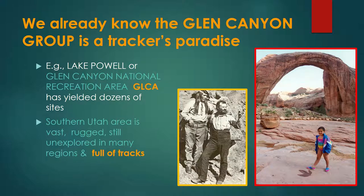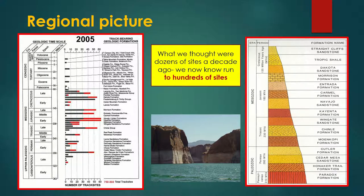When we were working in the Lake Powell or Glen Canyon National Recreation Area, in the course of a fairly short survey that was funded at a very modest level by the National Park Service, we documented about 115 sites in a few years, and most of them, or all of them, were in the Glen Canyon Group. And Andrew's been doing similar work down here. So all of southern Utah is just full of tracks.